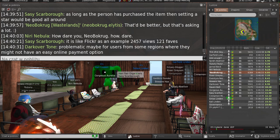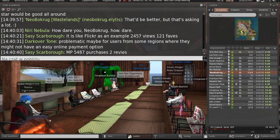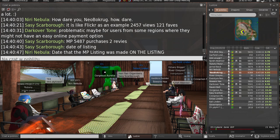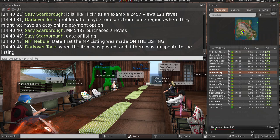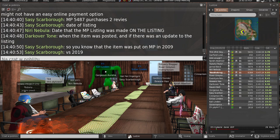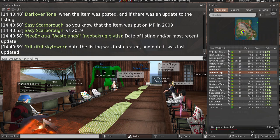I've been scrolling back through chat, and I saw a suggestion about having the date listed on the page. What do we mean by that? I see, okay.